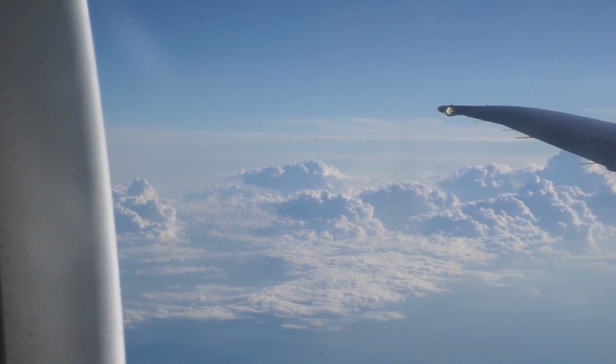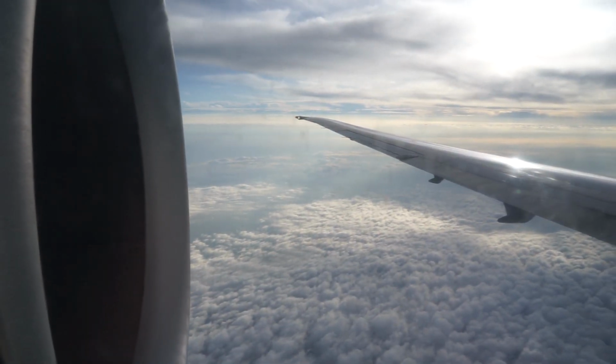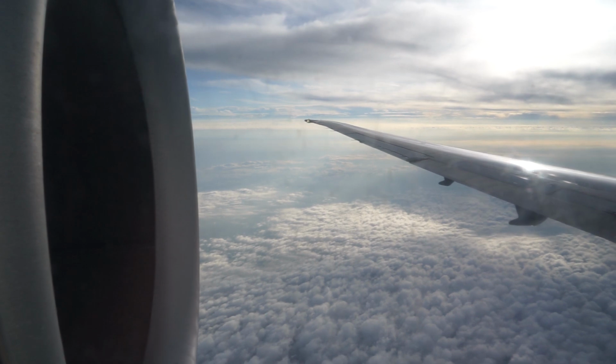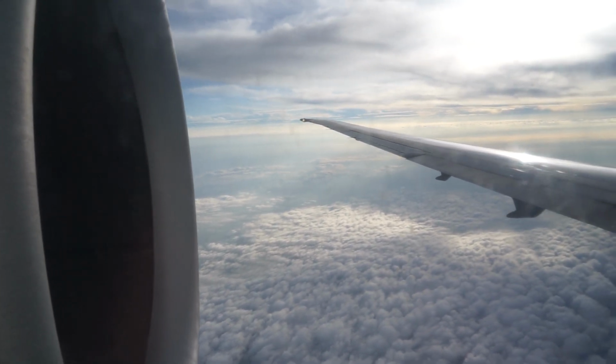Unfortunately, not too many left in the sky, especially with Delta beginning to phase out their 88s in favour of the MD90s. One really has to take stock and appreciate every moment they get on these old aircraft, because soon none of us will be able to fly them again.